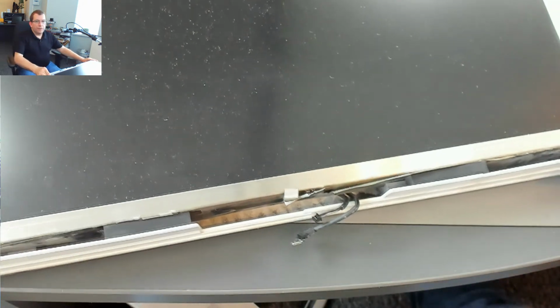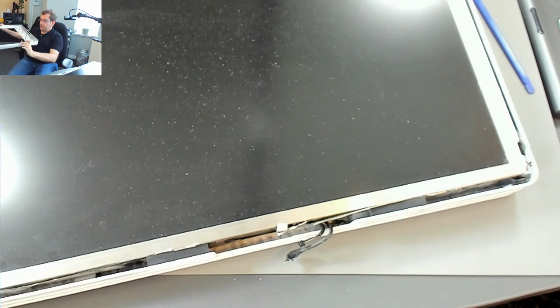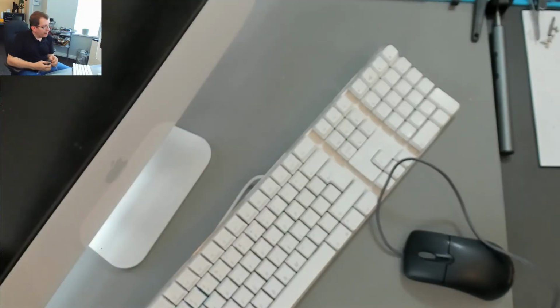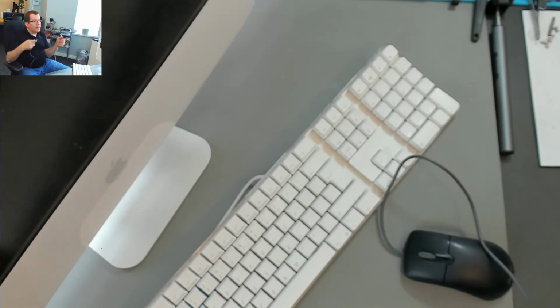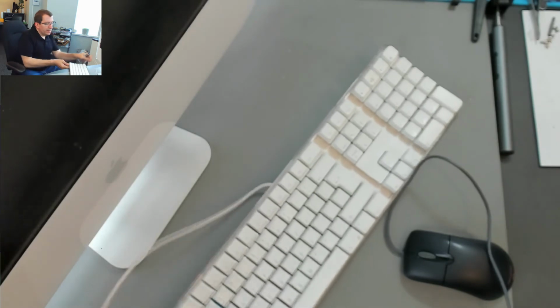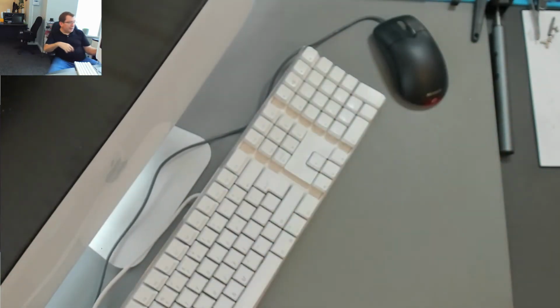Okay. Let's see now if we can get this bezel put back on correctly. I'm going to clean it out first. Well, I wasn't recording. I put the bezel back on. It was all fine. Put a new piece of tape over the webcam connector. And we've got it plugged in. And I'm just going to plug in the keyboard and mouse and power it up and see what happens.